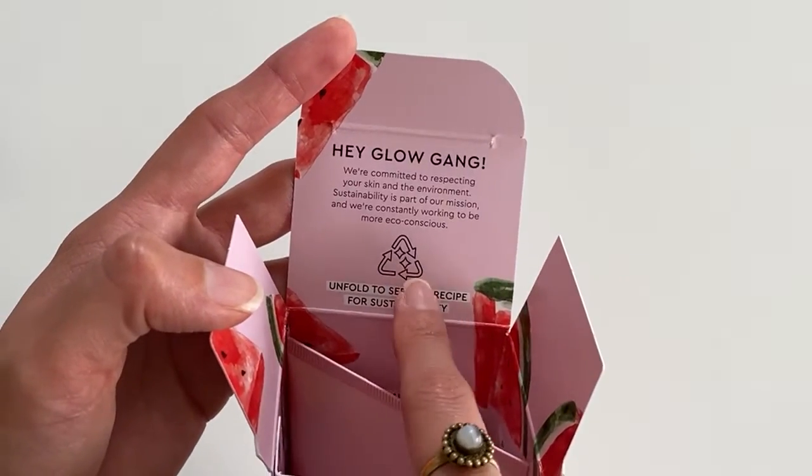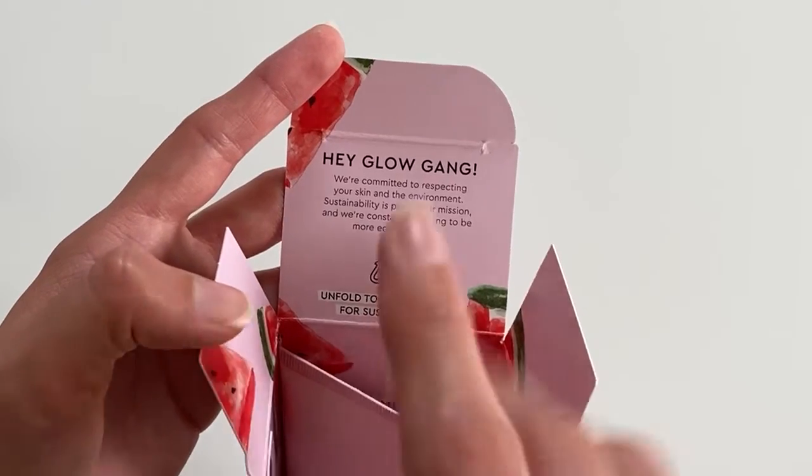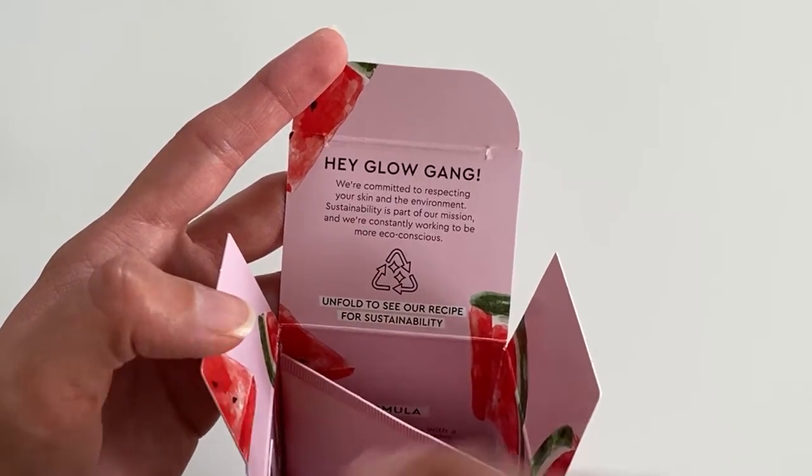So here we have a sustainable message. They are always working on making their brand more eco-friendly.